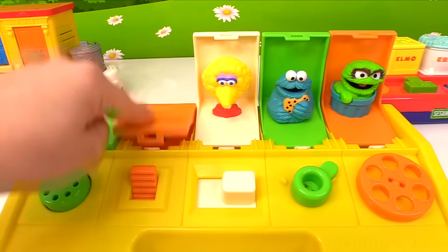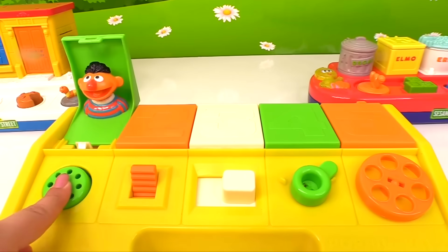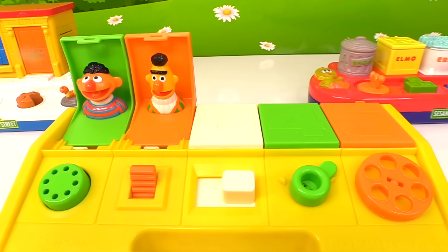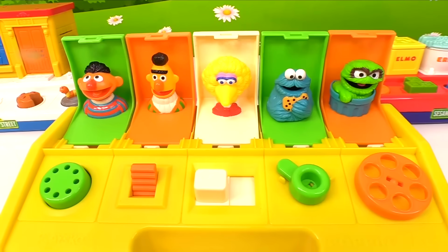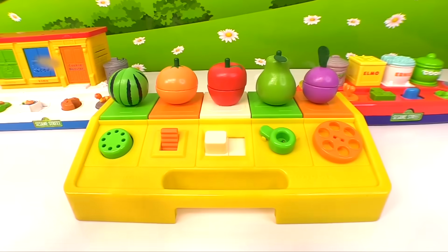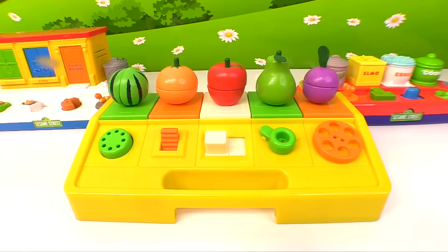Let's try again, and this time faster. One, it's Ernie. Two, Bert. Three, Big Bird. Four, Cookie Monster. Five, Oscar. Wow, what just showed up? It's fruit. Let's learn about these fruits.